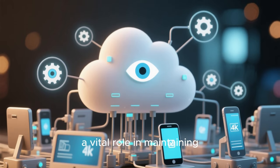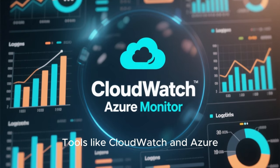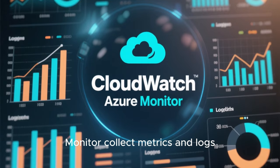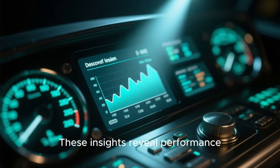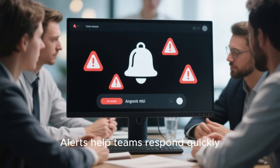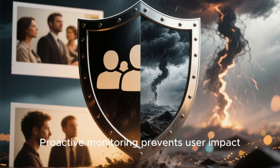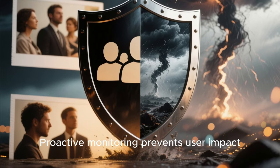Monitoring plays a vital role in maintaining cloud systems. Tools like CloudWatch and Azure Monitor collect metrics and logs. These insights reveal performance issues early. Alerts help teams respond quickly. Dashboards provide a clear system overview. Proactive monitoring prevents user impact.